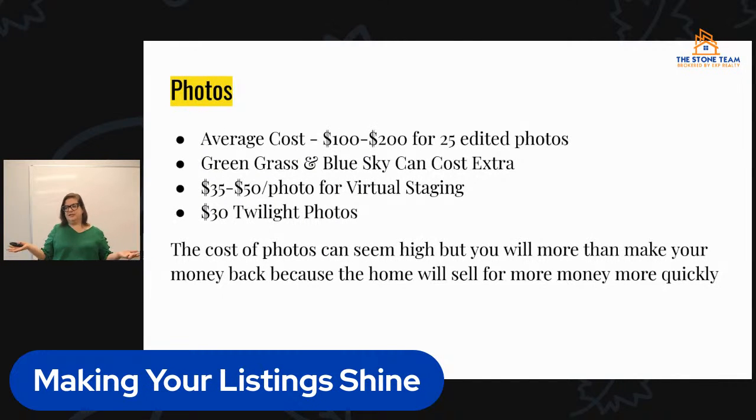Again, the cost of photos can seem high, but when you think about what you're doing and how much money you're managing for your sellers, it should be a no-brainer. And I guarantee you're going to get it back probably multiple times over. Let's say $150. You're probably going to make an extra $300 to $750 in commission because that house looks more expensive.